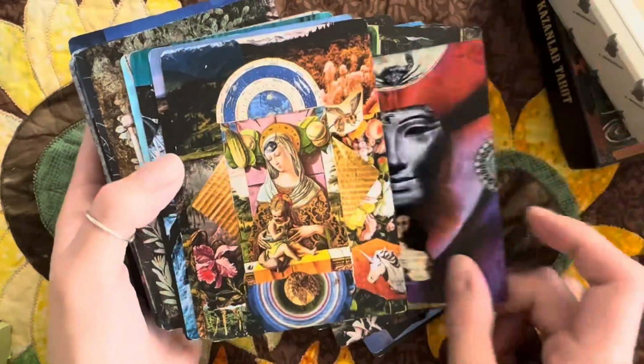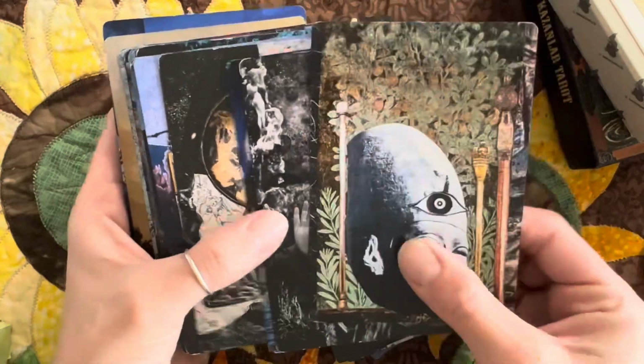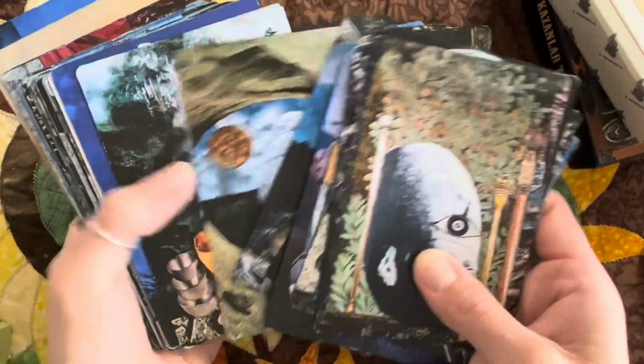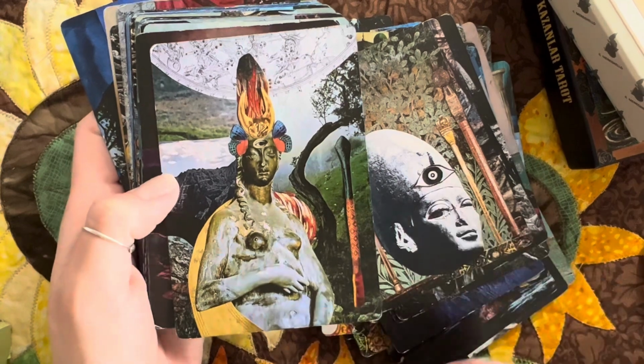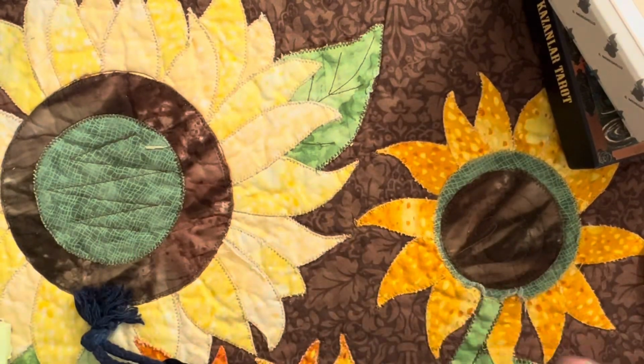I love this card. Empress is amazing. I really love this card. And the Page of Wands is beautiful. I claim it to be my card. I just love the little butterflies and her body shape and stuff.